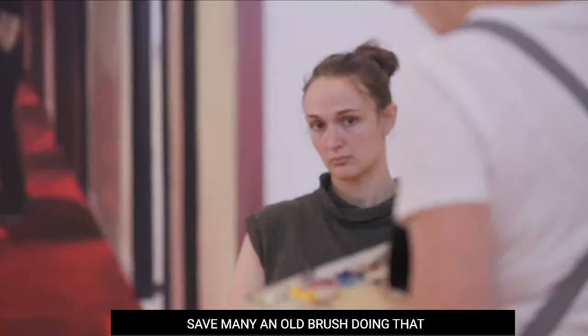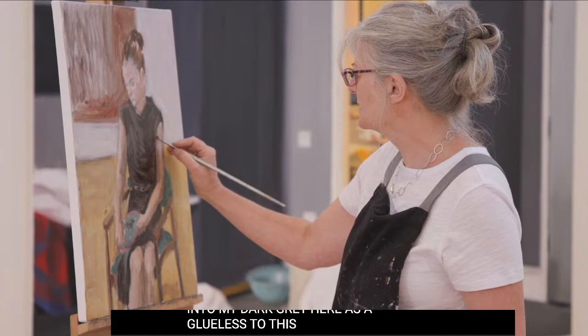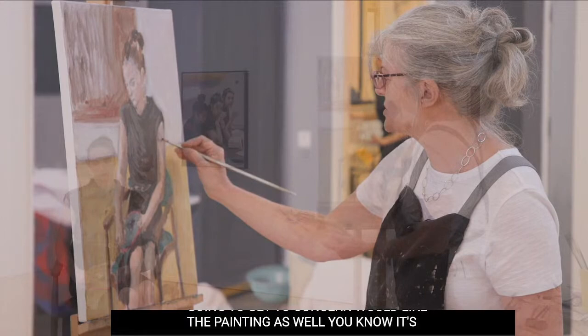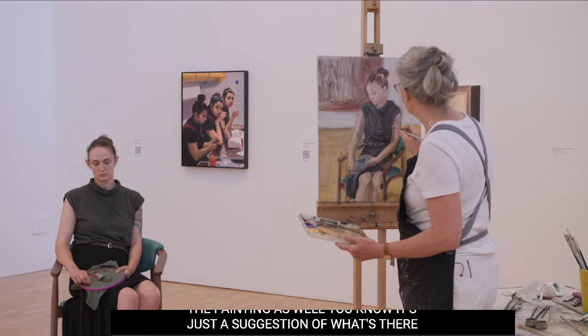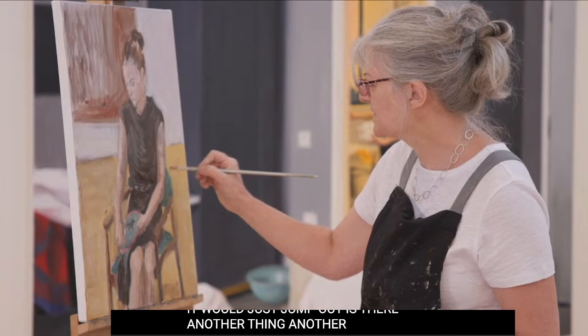Okay, I'm going to put more of the blue into my kind of dark grey here. There's a blueness to this. And I'm just going to scuff it in really lightly because I'm not going to get too concerned with the painting up here as well, you know, it's just a suggestion of what's there. If you overdid it on the detail of the tattoo, I think it would just jump out as another thing, another subject almost.